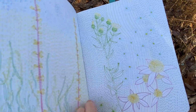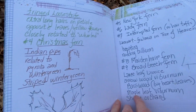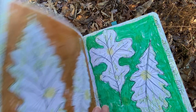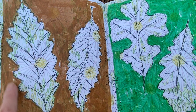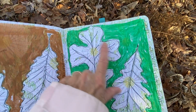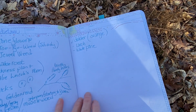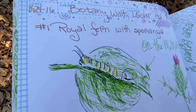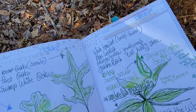Another little sketch there. Now this is in the book. This is not my sketch, but she does give you lots of ideas here. Here's another little tree sketch. I love to sketch the trees. Now this page had some of the designs that Jill Bliss did, and what I did was trace different kinds of oak leaves over it, and then took a marker and filled in the background so you can see the shape of the leaves and then the little bit of a pattern she already had there poking through. And some sweet gum sketch there, and there's a little critter. And it says, "On the milkweed." All right. A little sketch down there.